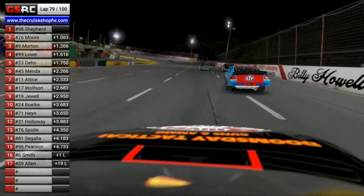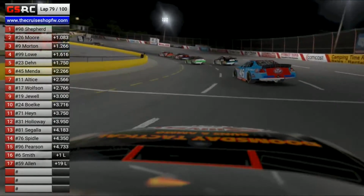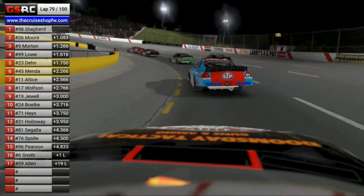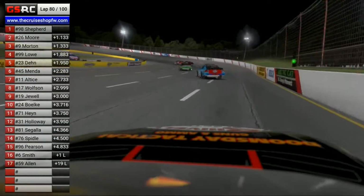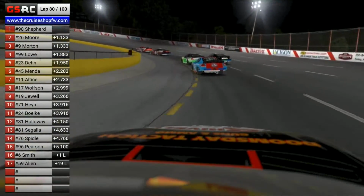But Mendes had a little bit too much power down there on the inside lane, able to claim that 6th spot. Now he's going to go on a hunt here as Brian Dean stuck on the outside, looking to fight his way to the top 5.